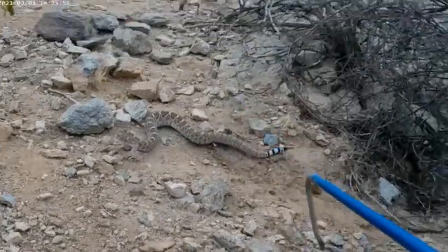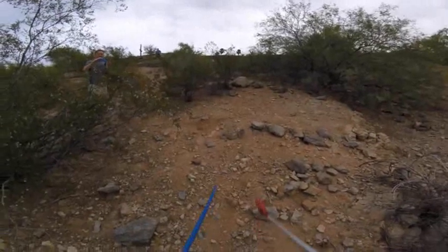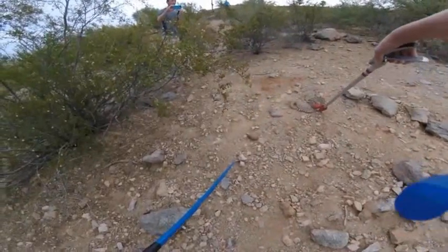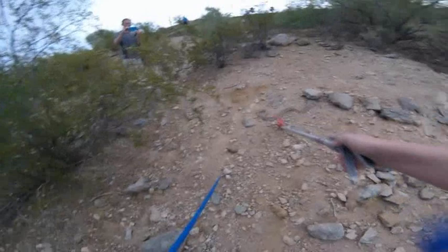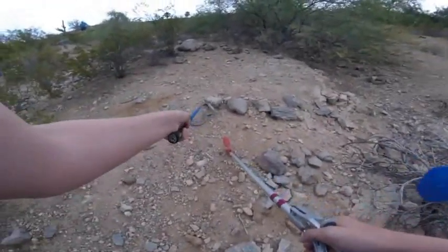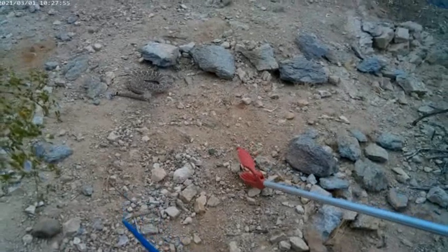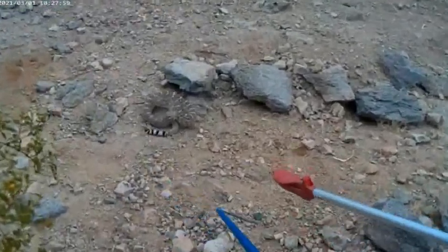So, guys, that camera on. Okay, guys. So, I walked up, and I noticed this beautiful western diamondback rattlesnake. I know for a fact he's a diamondback, but he is so pretty. This is one of my favorite snakes that you can find in this area. I was walking up and I just said diamondback, and look at that, he's in the perfect defensive posture.